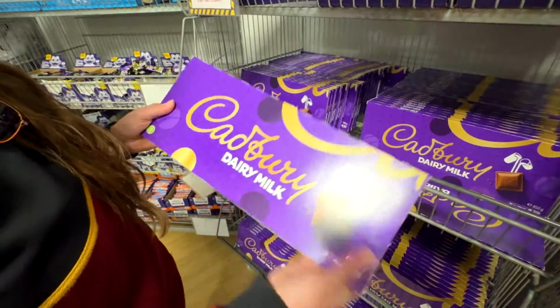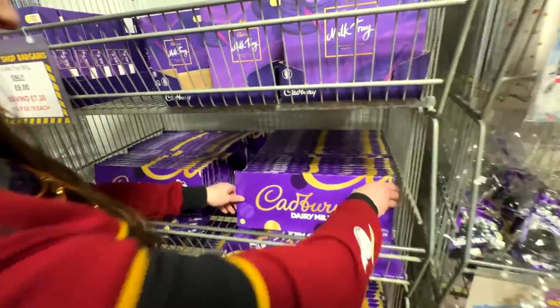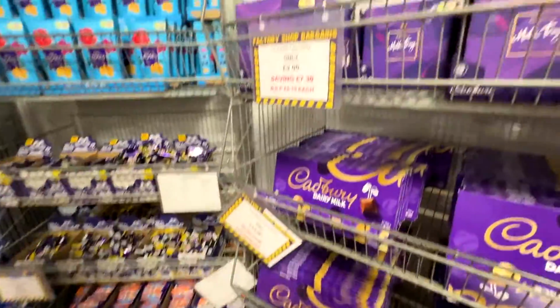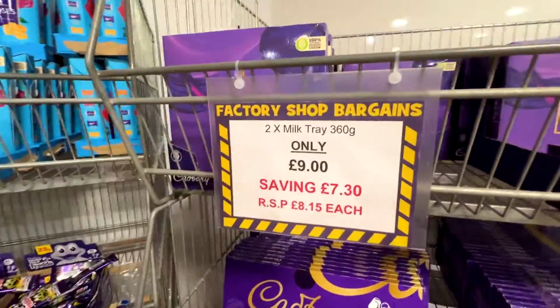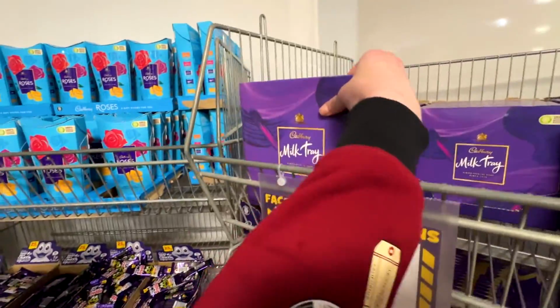2 Dairy Milk, 850 grams, only £14. £14. I don't know if that's cheap, guys. I imagine that's pretty good, because it's on the reduced bit. Milk Tray, that's not bad. 2 for £9. They're the double ones. They are, yeah, that's not too bad.